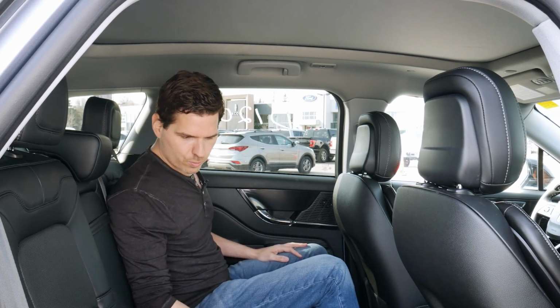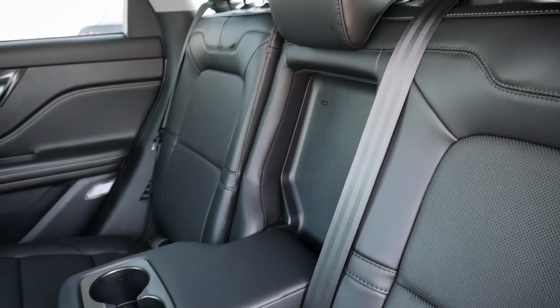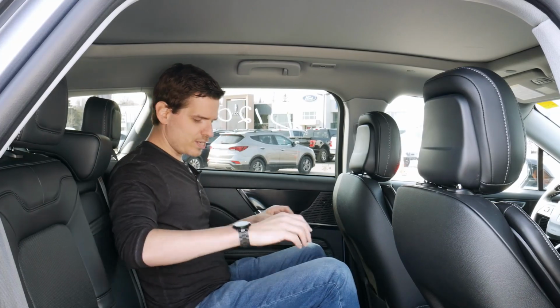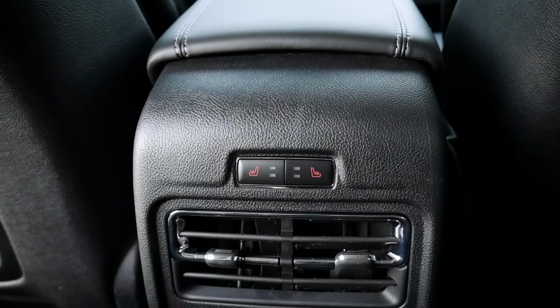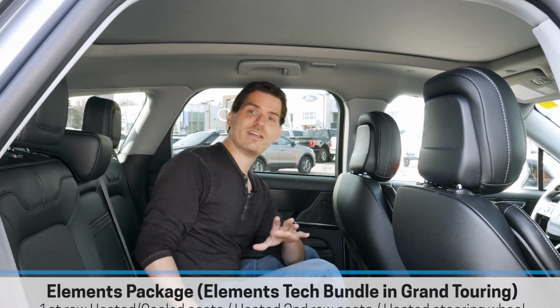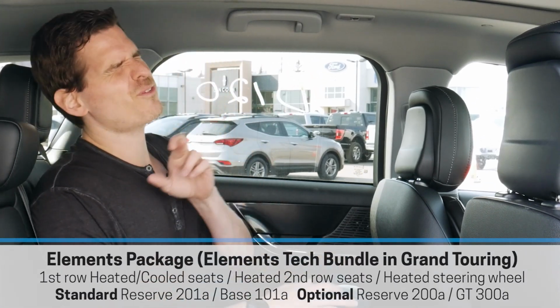Like I said, the seats are great. I love the leather inside of this thing. We've got some cup holders here, some basic functional items, which is always a nice thing. Behind the driver and passenger seats, we've got some basic pockets. Because of the version of the vehicle we're in, we do have heated second row seats on the outboard seats. So no matter what, this middle seat is never going to be heated. We don't have the option for a ventilated second row, unfortunately, as of yet.